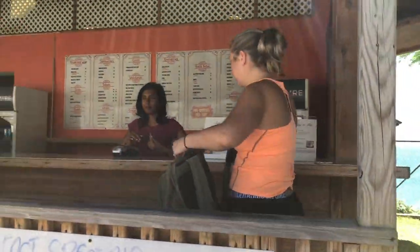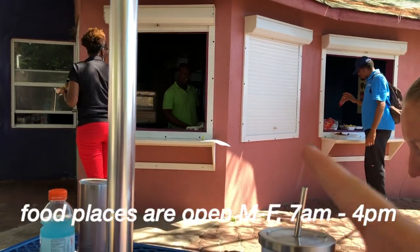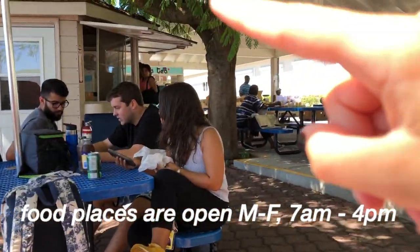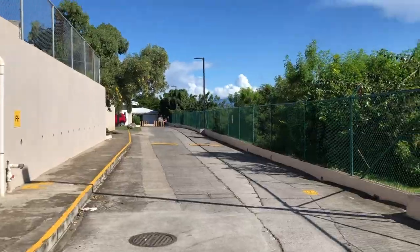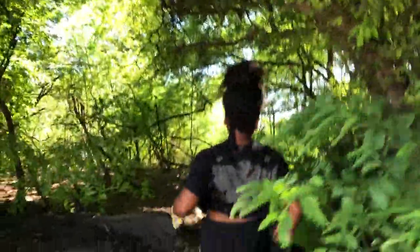Spice Shack right here, which is like Indian style cuisine. So you've got like your chicken marsala, but we've also got like chicken fingers, mac and cheese. Other eating area over here. Burger Shack right here. Then we have smoothies and then boba tea back there. Got some fries. So we just walked from the food court area and we're coming around the back side of campus. Make your way down this slippery slope.